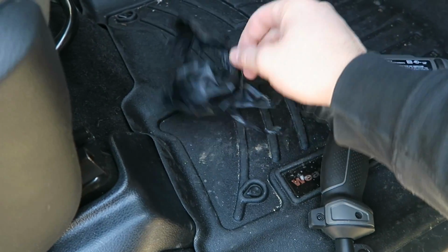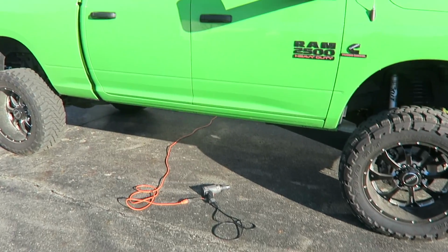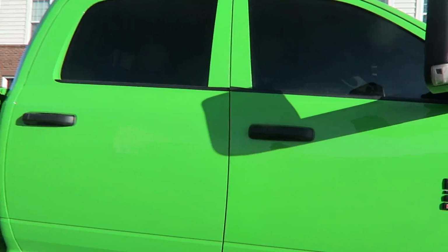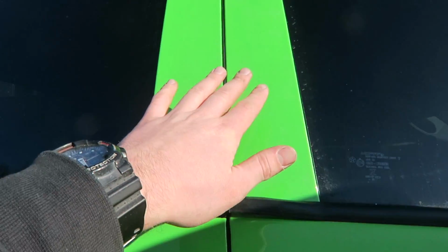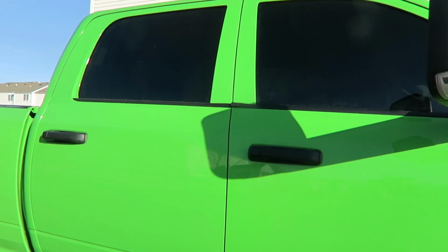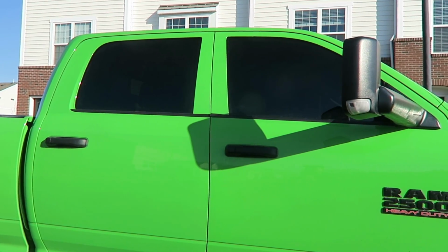Okay, so we have the front and the back peeled. Let me put this gun down here. There she is, guys. Look at that. I gotta come back here and get all this glue off. However, I think it looks pretty darn good. Now that I took that off, I'm gonna have to ceramic coat behind that, but more green.